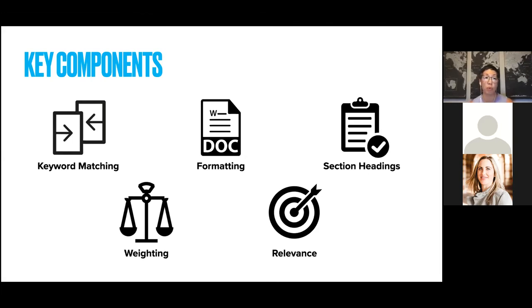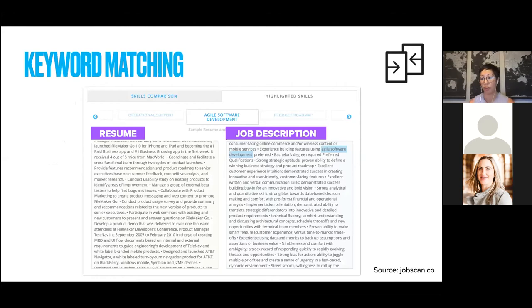We're going to start with keyword matching because that's kind of the crux and the core of how the ATSs work. So essentially, they look at the text of the resume, and they look at the text of the job description, and they look for certain keywords and phrases to see where you match.